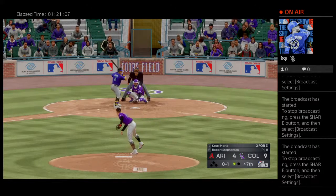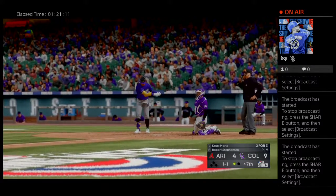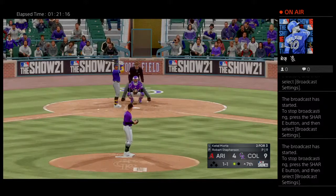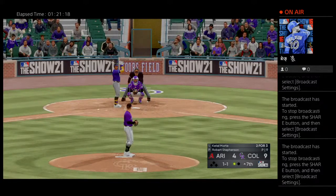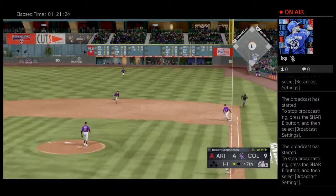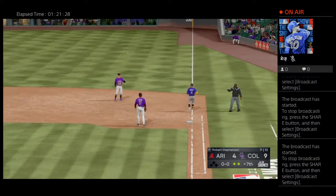Comes set and the 0-1. 1-1. Right guy, right spot. This is one of the better hitters in their lineup. Just the guy they want to see coming up now to get this inning going. The 1-1. On the ground to the right side. Reined in. And that's the second out.